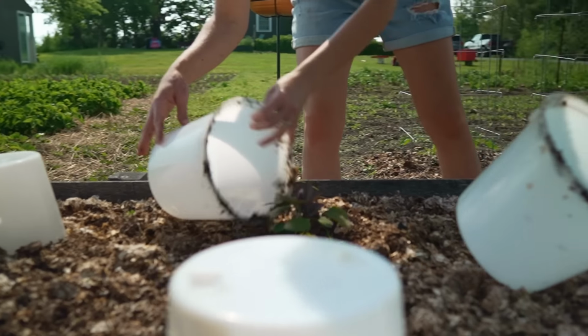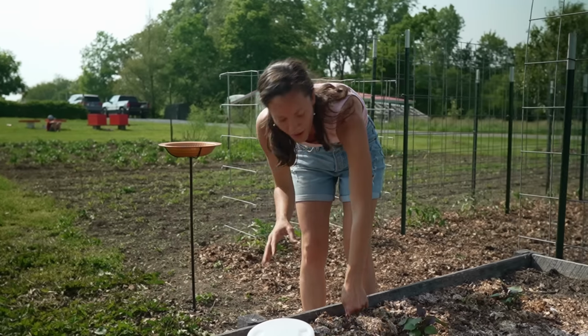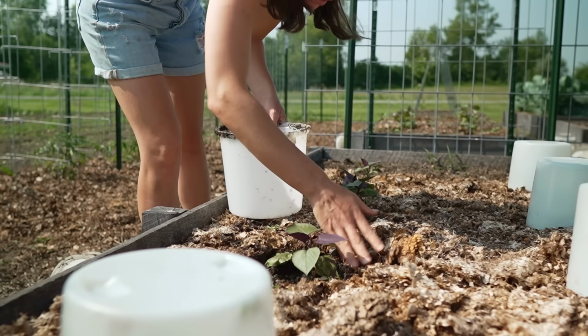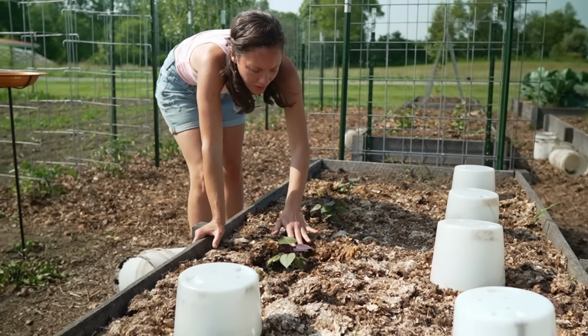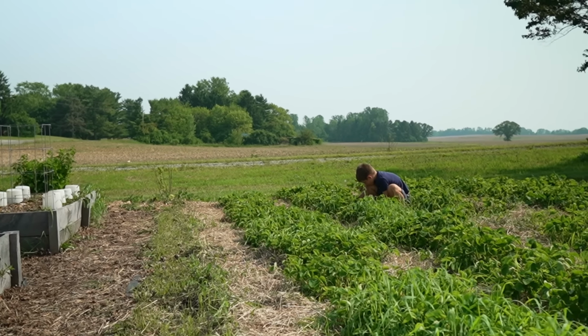I did mulch these sweet potatoes last week because it's much easier to mulch when the buckets are over them. It just makes sure that the leaves don't smush anything. I do like to keep a nice little ring of dirt around these sweet potatoes without mulch so that the heat can really penetrate the soil, because sweet potatoes are very heat loving.